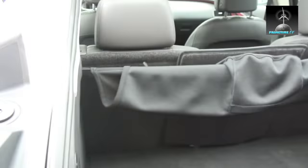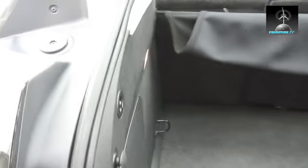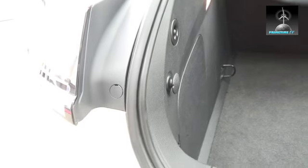So, as you can see, a very usable boot, around about 300 litres of boot space, and the back seats fold down to give you around about 1,000 litres. So, more than enough for shopping, luggage, or whatever. Is there any underfloor storage here? No, there's no storage under there. That's where we keep the electric charging cable and things like the tyre repair kit.